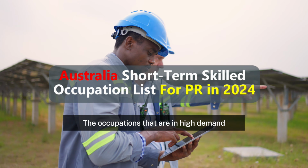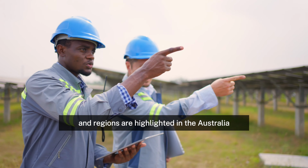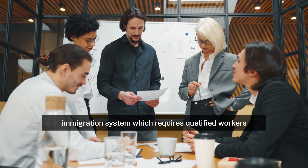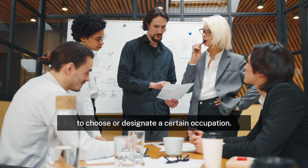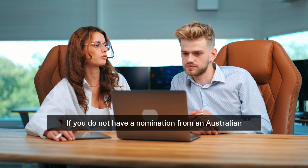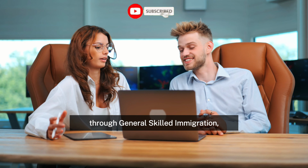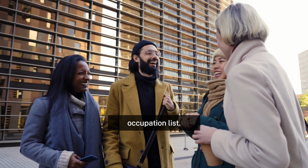The occupations that are in high demand throughout Australia's states and regions are highlighted in the Australia Skilled Occupation List. It is a part of Australia's point-based immigration system, which requires qualified workers who want to live and work in Australia to choose or designate a certain occupation. If you do not have a nomination from an Australian territory or state and wish to apply for an Australia PR visa through General Skilled Immigration, you must select a position from the Skilled Occupation List.